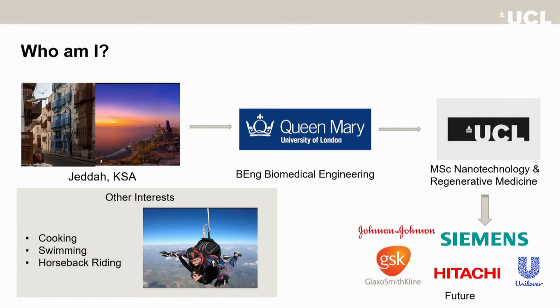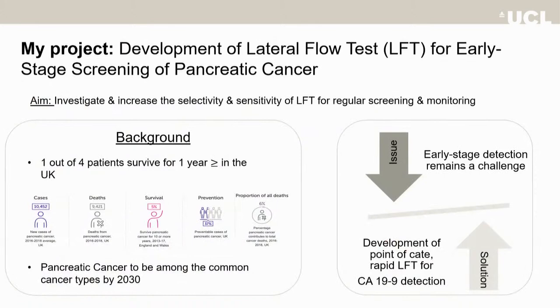As part of my future career goal, I would like to work in research and development. And outside of university, I am interested in cooking, and although I'm not a professional, I enjoy swimming and horseback riding. Moving onwards, my project is about the development of lateral flow tests for early stage screening of pancreatic cancer.